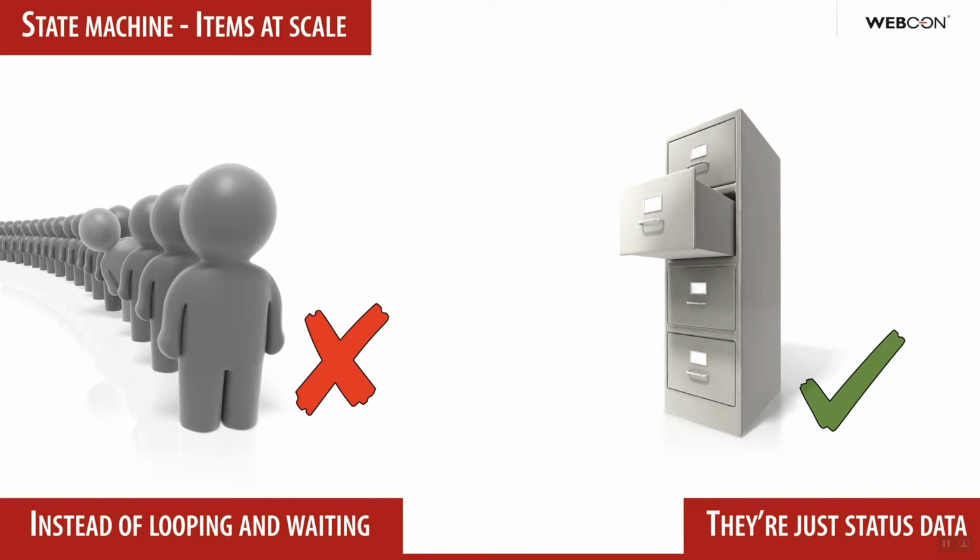In a state machine world, a workflow instance is just a row of data in a database. It is sitting at rest until an event gets triggered that it's registered to react to, and then the engine goes ahead and does what's necessary to move it from one filing cabinet to a different filing cabinet. That's how workflows work in a state machine world, and it scales massively because it's just about managing data instead of managing queues.